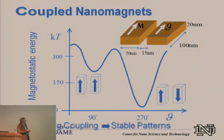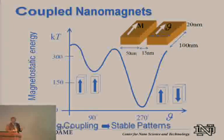The interesting thing here is that you have two basic configurations: one where both magnets are aligned, and the lower energy configuration, just like you would expect from bar magnets next to each other, where the magnetization directions are anti-aligned. The energy scales that we are talking about here are on the order of hundreds of kT. We've heard about kT before earlier today. So all of this works at room temperature.